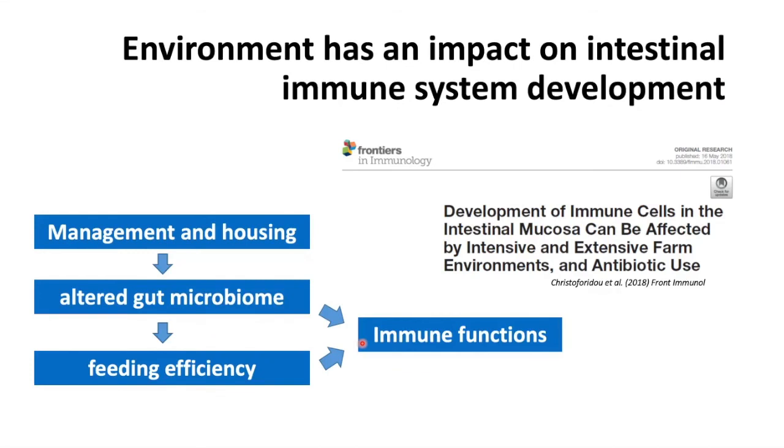This was quite interesting to see. It was published recently, 2018, in a well-reputed journal, Frontiers in Immunology. And they looked at the development of gut immune cells here. They simply asked whether the environment, they compared intensive and extensive farm environments, in addition to antibiotic use, has an impact on this. And their findings were that the kind of management and housing has a direct impact on the gut microbiome. And the gut microbiome itself has a tremendous impact on the feeding efficiency of the animals. And feeding efficiency and the gut microbiome itself have a direct influence on the immune system.